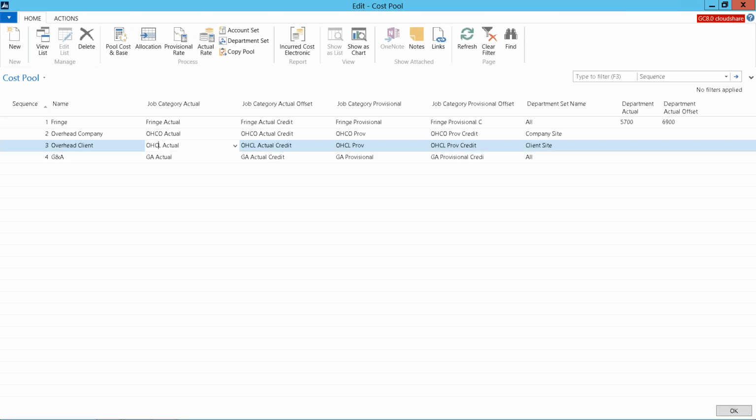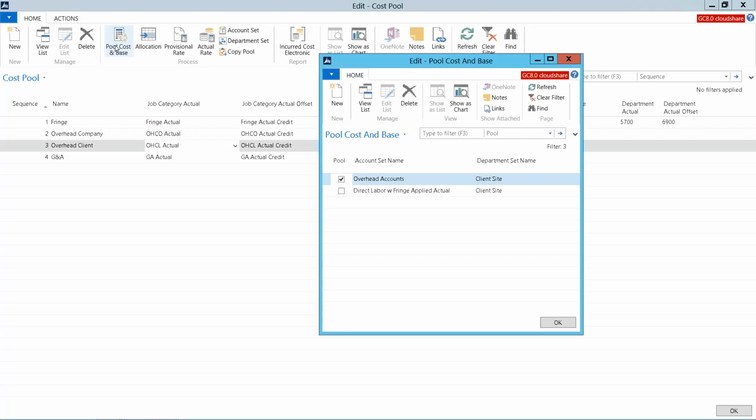So now for each of the individual pools, once the structure is set up in the sequencing, for each pool you're identifying what is the pool cost and base. So in this demo example, my overhead client site pool is made up of a range of my overhead accounts for departments that are client site departments. So client site is just a range of departments. My overhead accounts is a range of GL accounts.